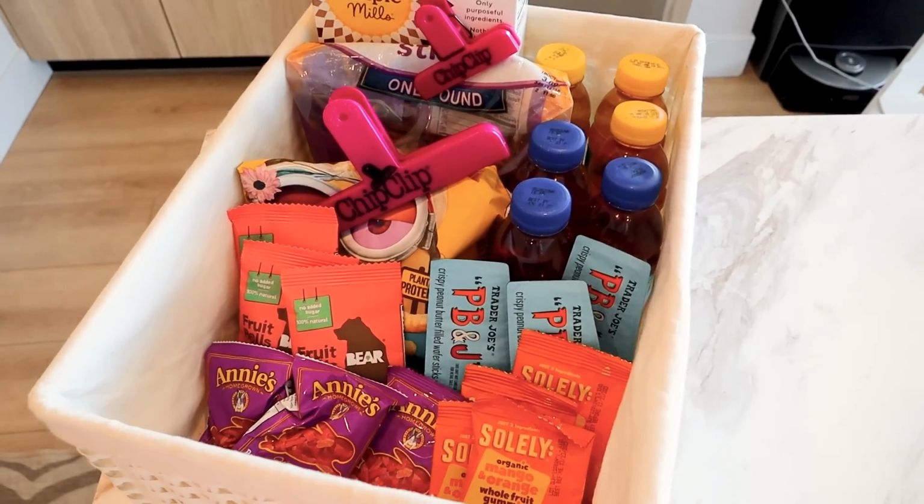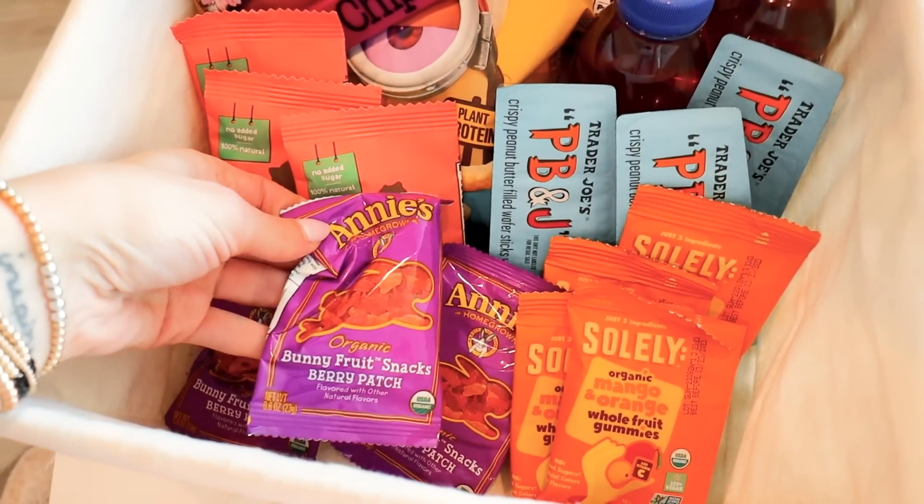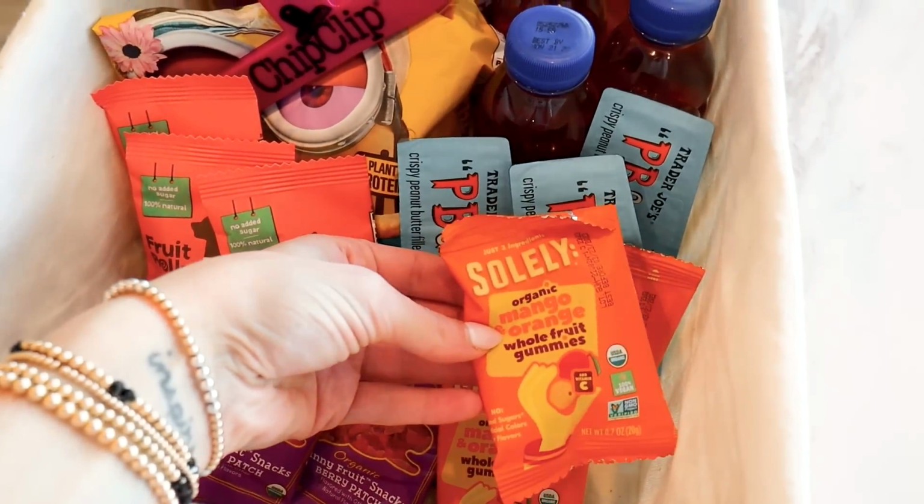Then I have one which is more like special snacks, maybe they have like a chocolatey vibe to them.